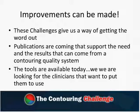And basically what it comes down to is, we have tools available now. Structure gives us the tools that allow you to put a contouring quality system into place. And right now, we're looking for the clinicians that are out there that want to put these tools to use.